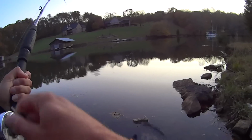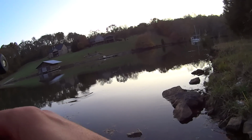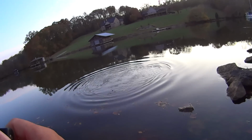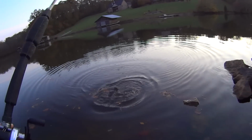But I'm just standing here on the shore. I put some skipjack out, 3 rods. And I thought in this creek here, even if I don't get a catfish, I may get some striped bass, because this creek here has got some bait in it.